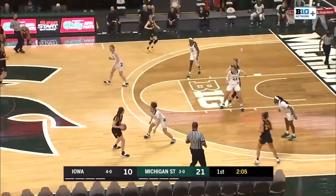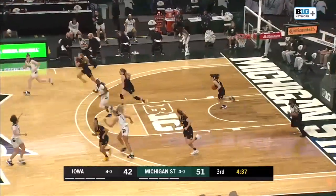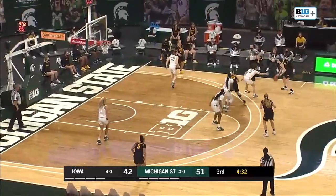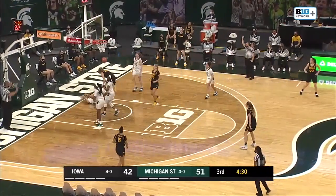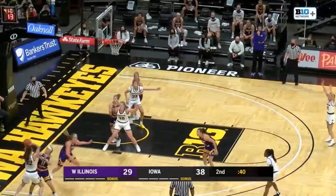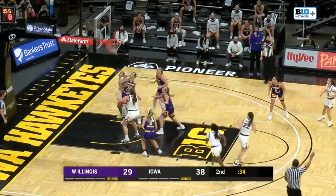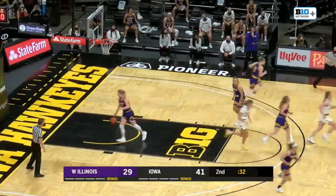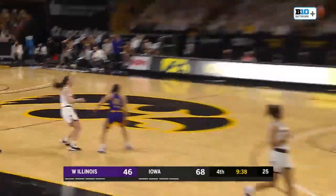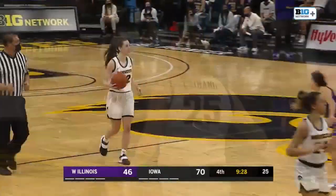Clark's going to bring the ball back down and feed it in over the head of Bostic. Just short, bounces back off the weak side, rebound, recovered by Clark. She's going to bring the ball back down and take that fake screen. Oh, and that's going to be an and one. Basket by Monica Czinano.